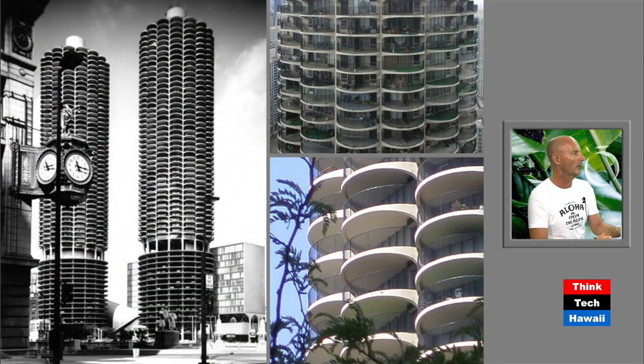Because there was a rebel kid amongst the Miesian clan, and that was Bertrand Goldberg. And Bertrand Goldberg, almost 1.5 decades later, rebelled against the master and said, I don't want to do these square boxes, they're boring. I want to do some fun organic towers. And this is nicknamed the corn cobs for obvious reasons, but the official name is Marina City.